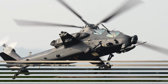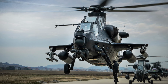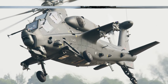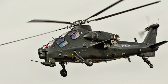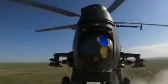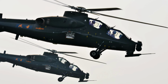Primary mission of the Z-10 is anti-armor and battlefield interdiction. It also has some limited air-to-air combat capabilities. The Z-10 helicopter has a standard gunship configuration with a narrow fuselage and step tandem cockpits. Gunner is seated at the front and the pilot is at the rear. The fuselage has sloped sides to reduce radar cross-section. All vital areas are believed to be protected by armor plates.